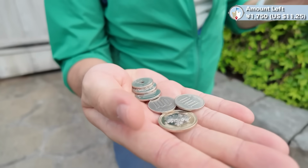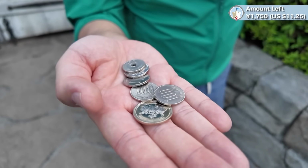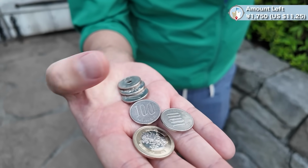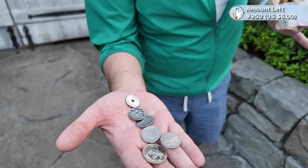So all we have is change left. So we have, let's count with me here, everyone back home. What is this one? That's right, 500 yen. What am I, Dora the Explorer? And then we got the 100 yen coins here, and then the lonely 50 yen coin that I've been holding on to all day. So we have 950 yen left. Let's go spend it.